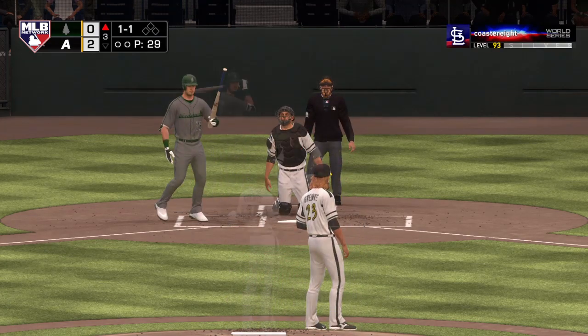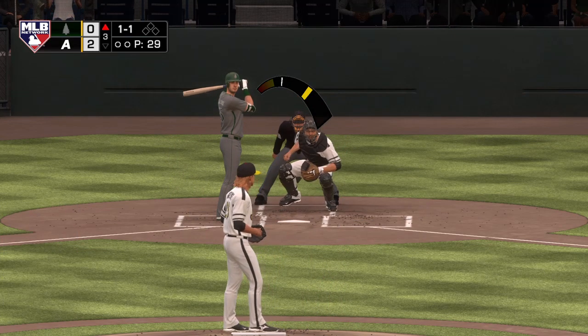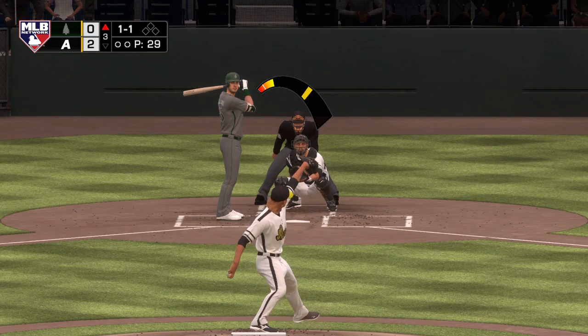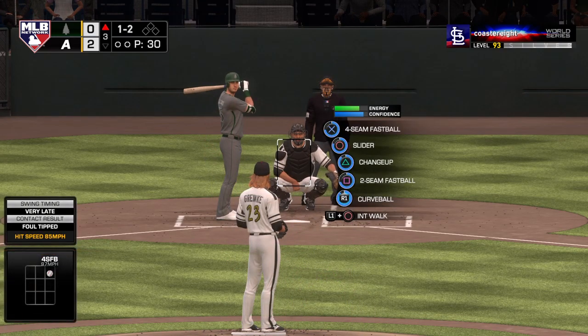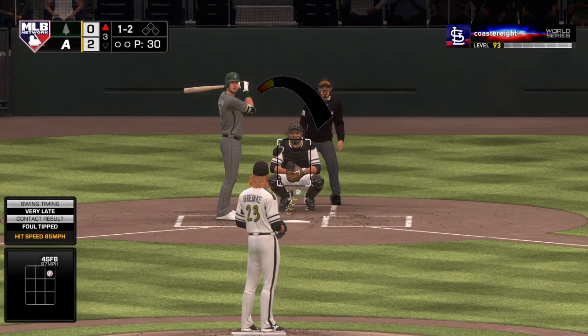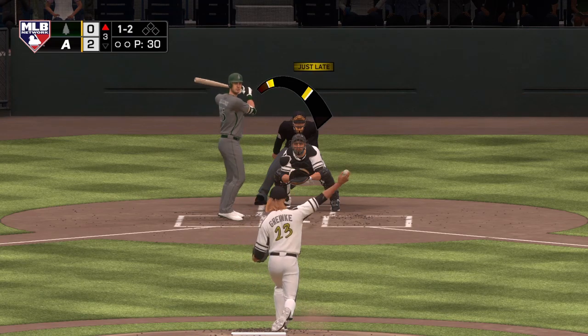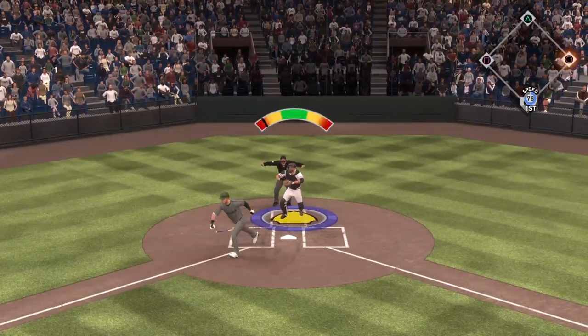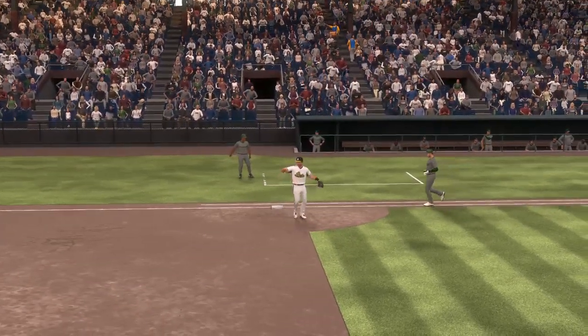Count even now at 1-1. A 1-1. And it's fouled away. The 1-2. Swing and a miss, got him reaching. Up with it, McCann. The throw to first is in time, 1 down.